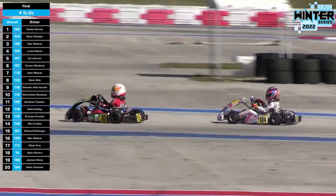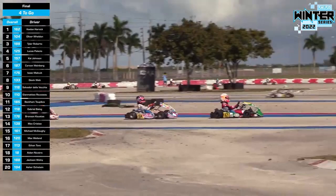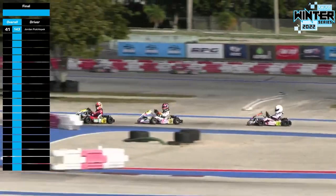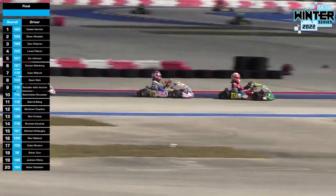There's parts of the lap, like you said, Rob, where it seems like Oliver could and maybe should at least pull the trigger once to maybe rattle Keelan Harvick a little bit, throw off his game plan, but he hasn't. Here it is, final lap. They'll work their way out of the infield section. Harvick has the lead. Wheldon's got to pull the trigger here pretty soon.